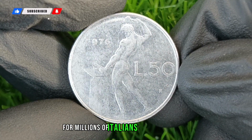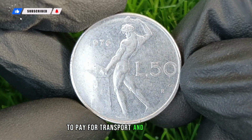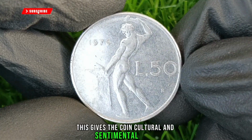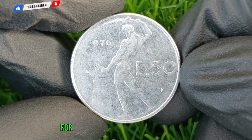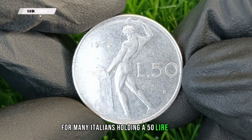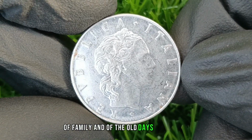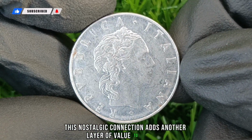It is also worth remembering that the 1976 Italian 50 lire coin was part of everyday life for millions of Italians. People used it to buy small goods, to pay for transport, and in countless transactions. This gives the coin cultural and sentimental value in addition to its monetary and collectible worth. For many Italians, holding a 50 lire coin is a reminder of childhood, of family, and of the old days before the euro. This nostalgic connection adds another layer of value to the coin.